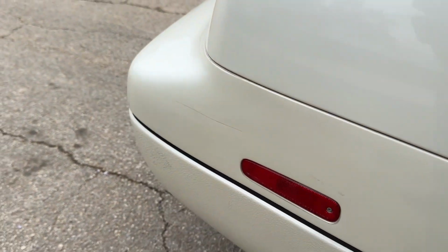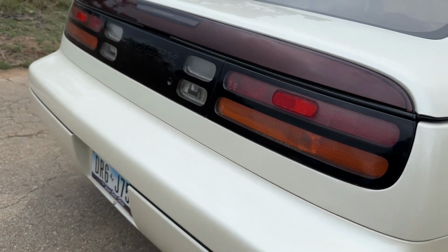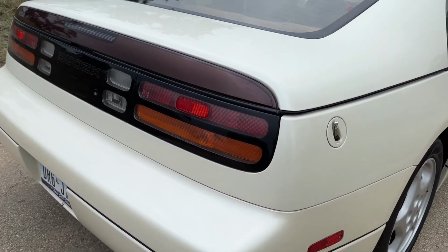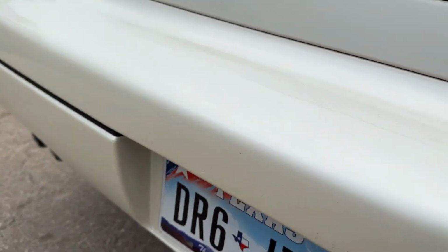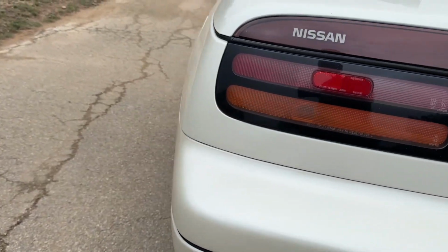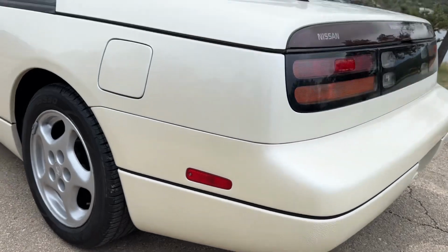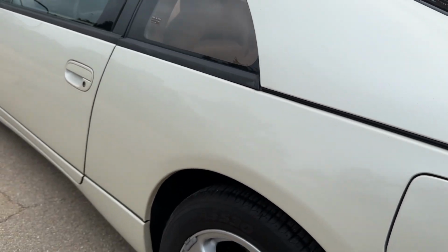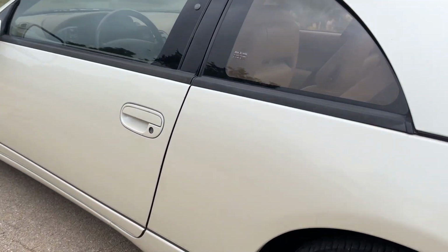Scratch there in the bumper. Here as well. Scratches there in the rear bumper. One right there. Moving on to the driver's side rear fender. That's just dirt. Fenders look good. A couple of small door chips there.